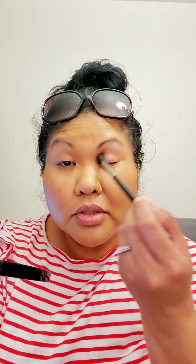Okay, I'm going to use the MAC blush in Hippness. Okay, we are now at 8 minutes and 58 seconds. Okay, we're going to still use that same color on a blending brush to do our eyes. Okay, and then we're gonna do our liner. I'm using the Kat Von D tattoo liner.